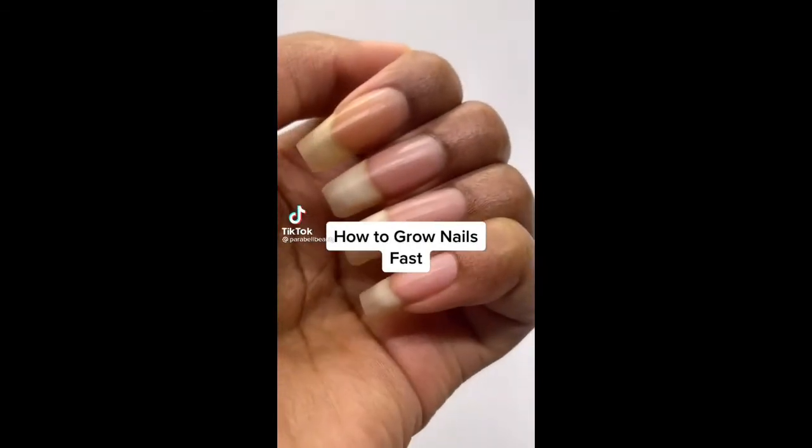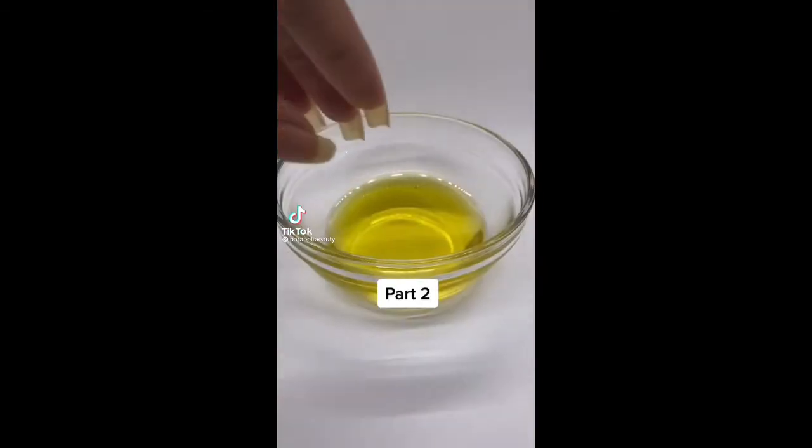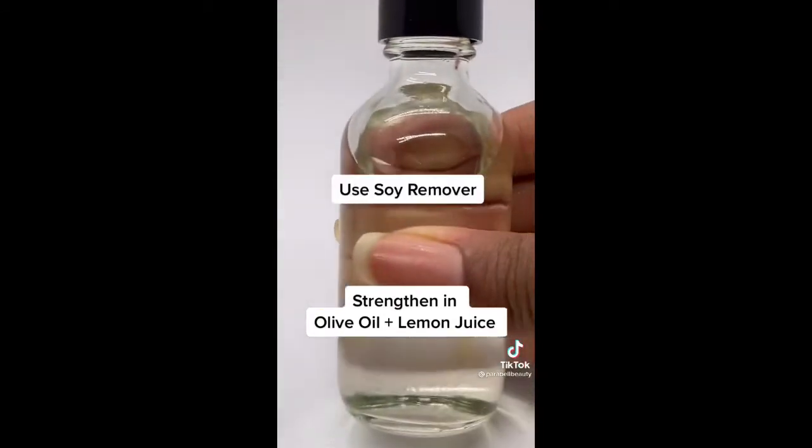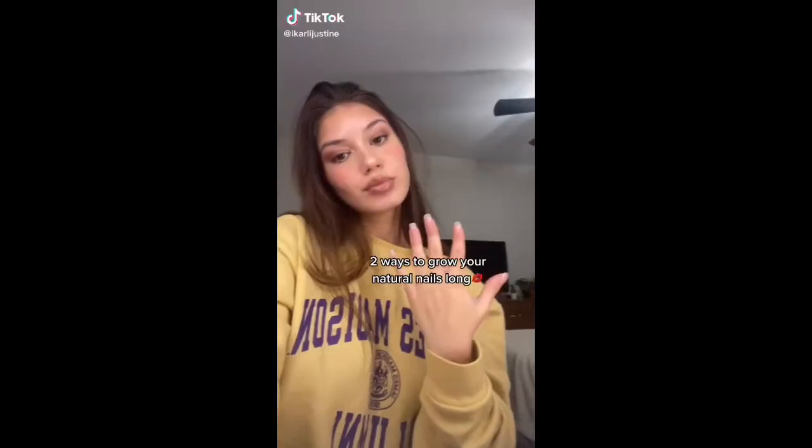How to grow nails fast, part 2. Strengthen them: olive oil plus lemon juice. Use soy remover. Use glass nail files.